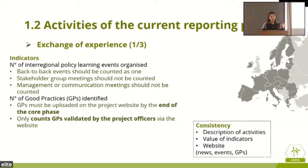Now, in terms of the first pillar, exchange of experience, we have a number of indicators, such as the interregional policy learning events organized. We do not count the stakeholder group meetings, and back-to-back events should be counted as one. That means a workshop with a meeting is one, for instance. The management of communication meetings is not counted in that, and we should identify the number of good practices, and we do upload them on the project website.